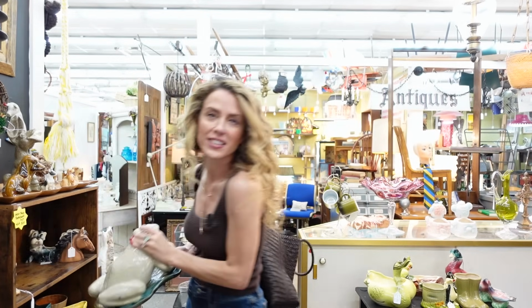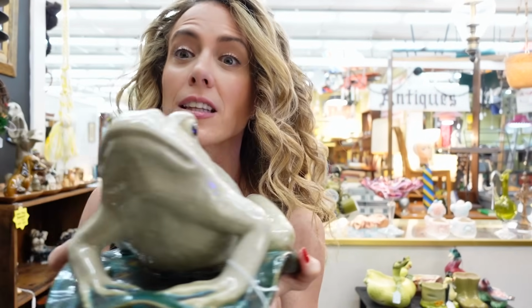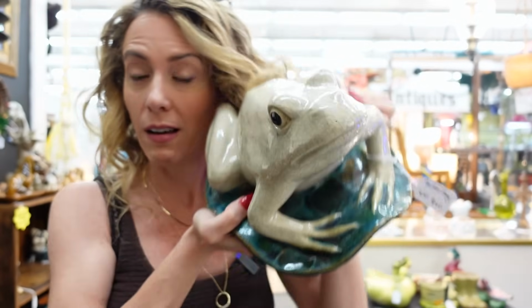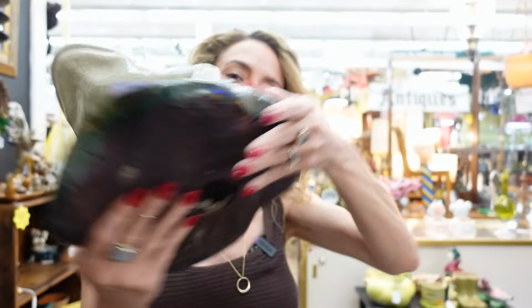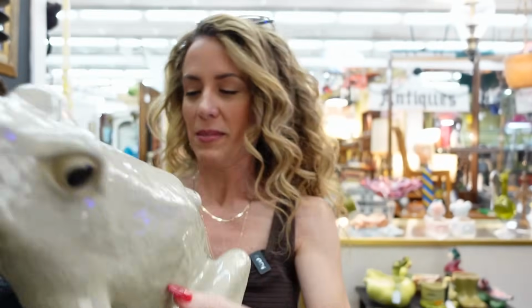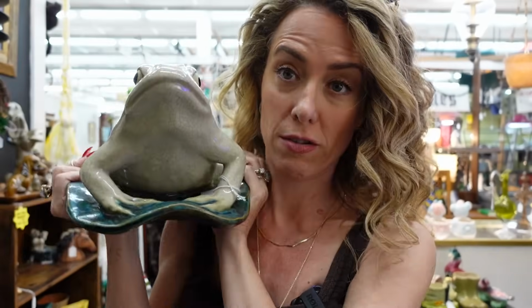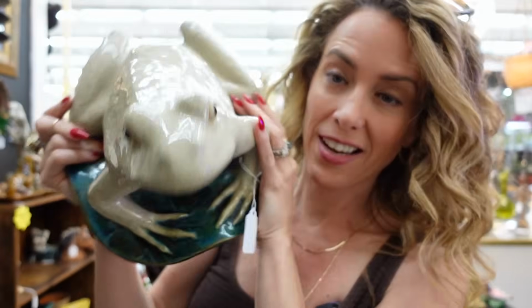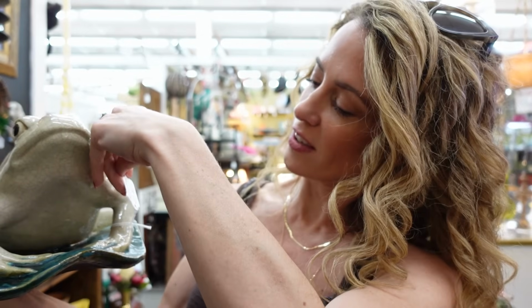I kind of feel like part of antiquing and vintage shopping is finding things like this. I mean, it's obviously handmade. Some type of pottery frog is on a lily pad. It says garden frog. Garden frog. This is a garden frog.